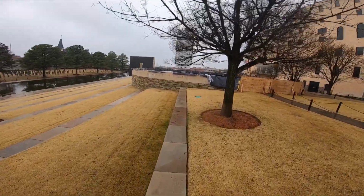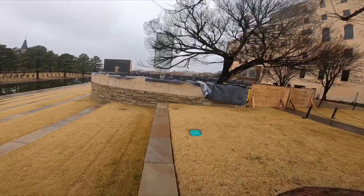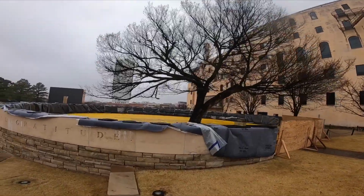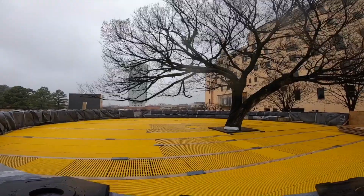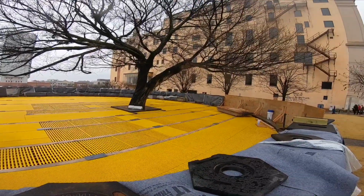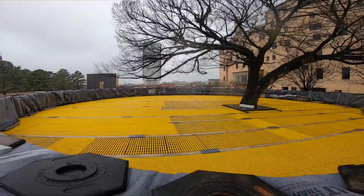This next section is the Survivor Tree. This is encircled by a promontory wall with a message of resolve. This near-century-old American elm stands at the highest point of the memorial as a symbol of strength and resilience. At this time, there was some reconstruction going on around the tree.